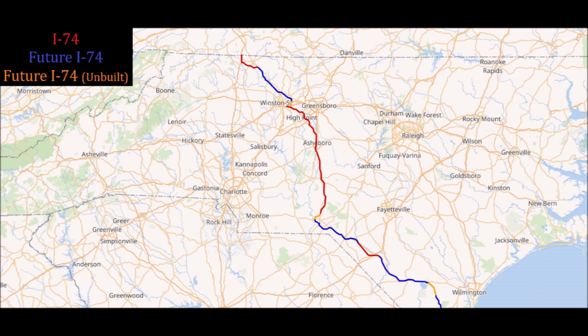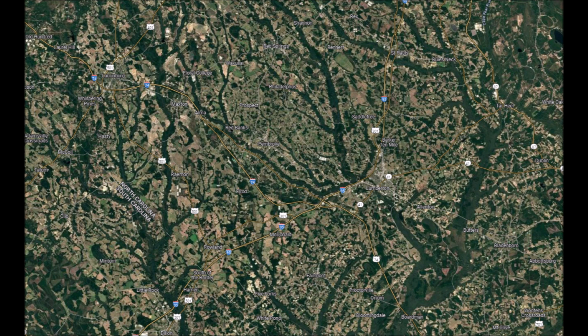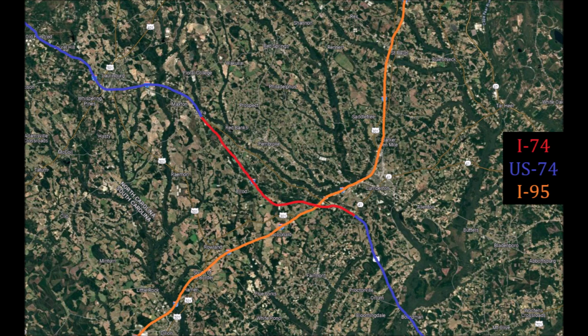Much of the soon-to-be interstate already exists as divided highways with U.S. route designations. Starting in the east, the first official segment is a relatively short distance, consisting of an upgraded section of U.S. Route 43, which itself is already a divided highway in this area. I-74's designation begins at a junction with North Carolina State Route 41, just southwest of the city of Lumberton, then heads in a generally northwest direction.